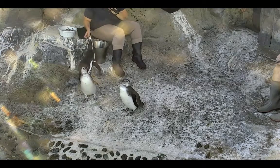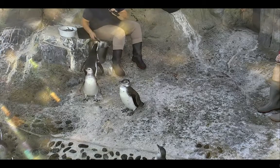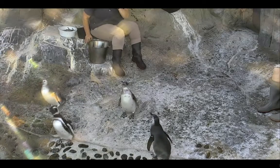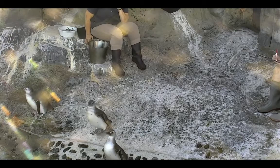Here comes Matson. You can see just how quickly he comes up because he doesn't want to spend a lot of time up on deck. You want one more, buddy? And that was 4 for Matson.